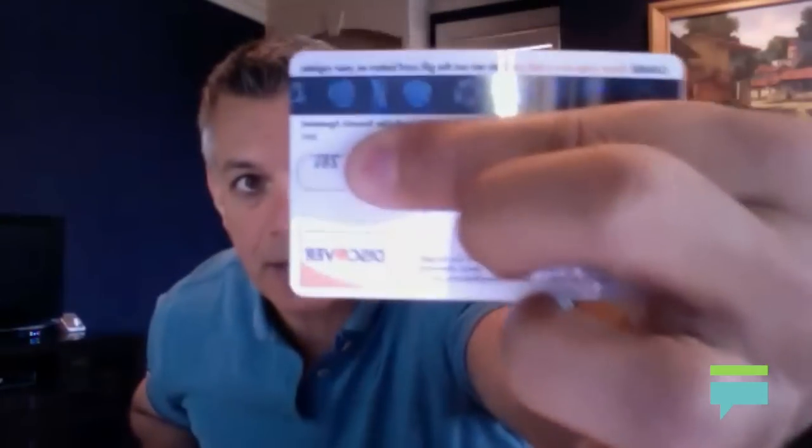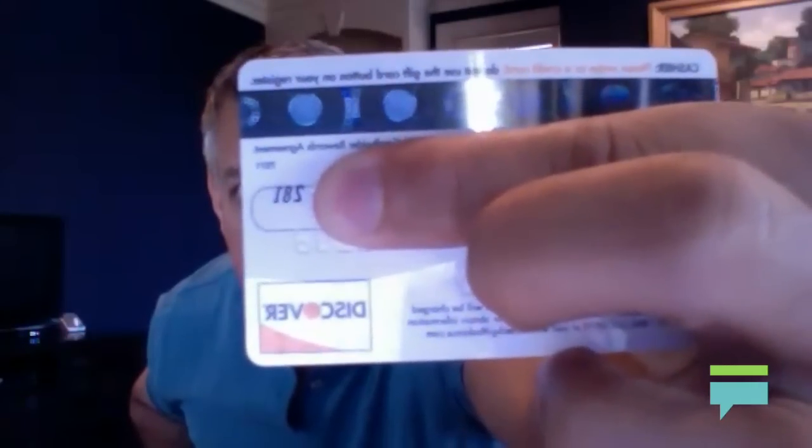CVVs are 3 digits on Visa, MasterCard, and Discover branded credit cards, and CVVs are 4 digits on American Express branded cards. The number is embossed on either the front or the back of a credit card along with the account number. So for this particular card, this is a Discover card, let me show you the CVV number. If you can see it right there, at the very end of the series of digits on the back of the card, you'll see the number 281. That is the CVV number on this particular card.